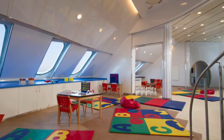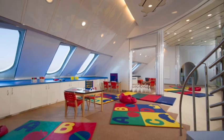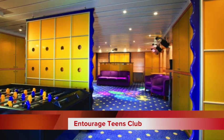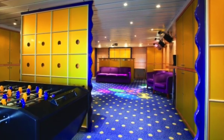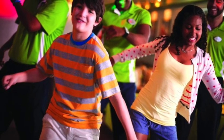Now let's talk about some of the activities on board. Let's start with Splash Academy, a kids club with activities they will love. Or Entourage, a teen club for activities that are age appropriate for them. Either way, the kids and teens will have a great time on the Norwegian Sun.